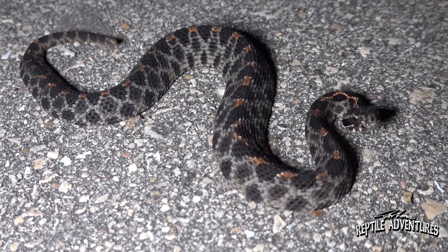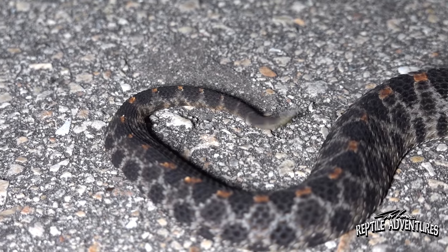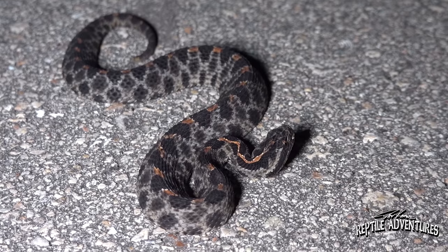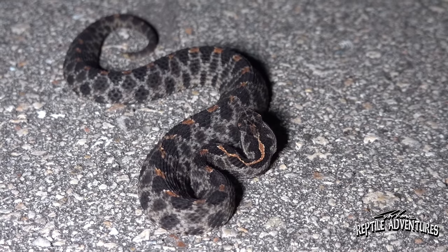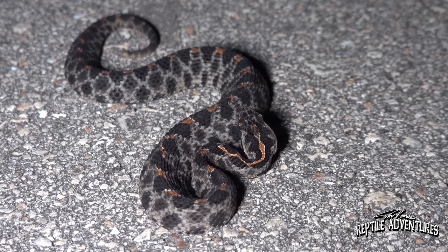Look at that. He's doing that little head twitch thing. And look at the way that they rattle. They just kind of jerk their tail. They don't do a constant buzz. But as far as common reptiles are concerned, the pygmy rattlesnake is actually quite a common snake that you're going to encounter down here in Florida.